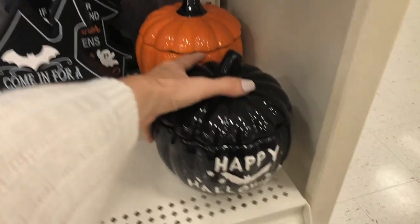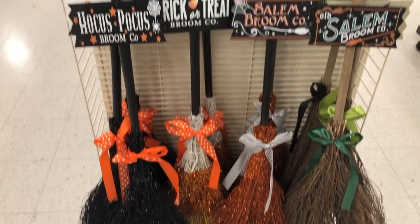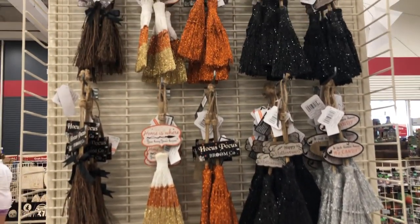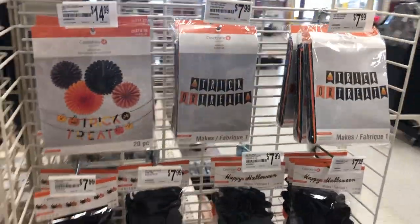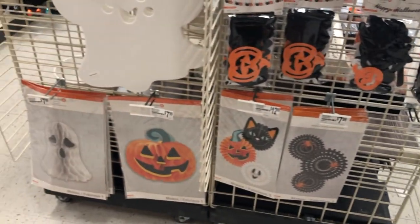They had a bunch of brooms here. They had the longer ones, and then they had a bunch of these smaller ones. So if you need some witch brooms, definitely check out Michael's. They had a bunch. And then over here, they have more garlands if you're gonna have a Halloween party. They had so many different designs and all of that.